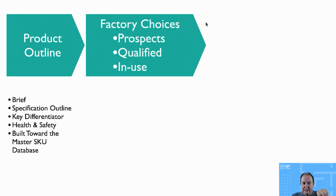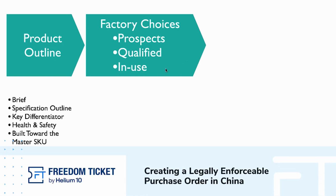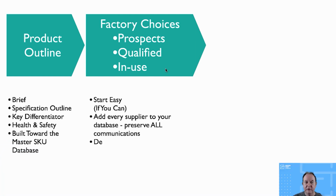So now you have a product outline, and this is now what you really go to the factories with to try to nail down who is going to be the winner, right? And you're going from the prospects to the qualified factories, and then fundamentally, you're moving to the factories that are actually in use, that you're doing production with. That's how you move through the factory choices. And then, as I always say, start easy. Don't try to thread some crazy needle that you think you need to get everything perfect. It's just not usually possible.